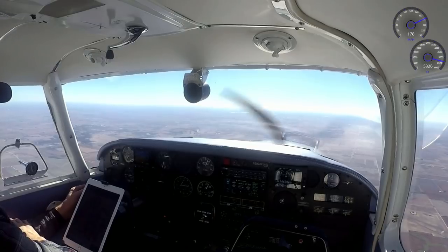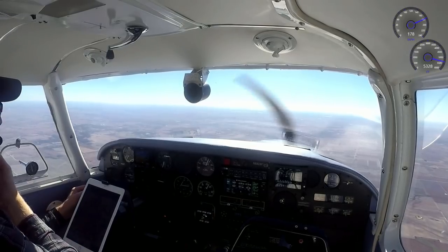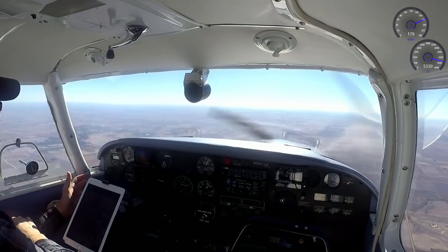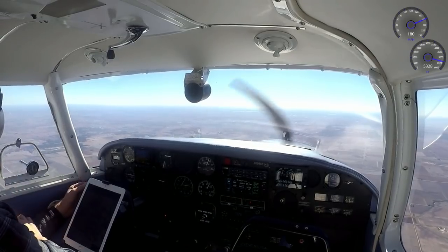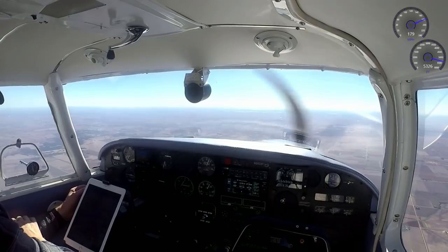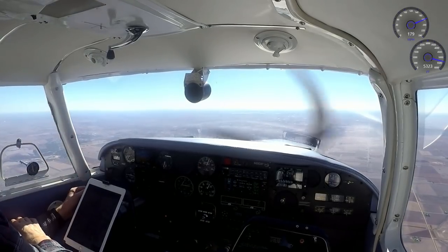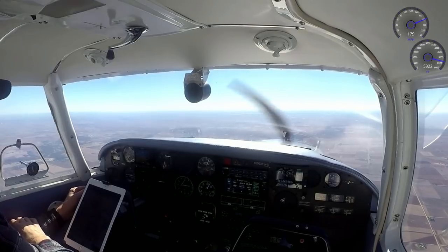All right, a couple more miles here and we'll start our descent. I got the airport in sight. Visibility today is awesome. I bet you it's 35 miles, easy. I think it's with that sun in our eyes. Probably be a little bit farther.